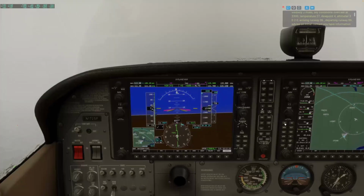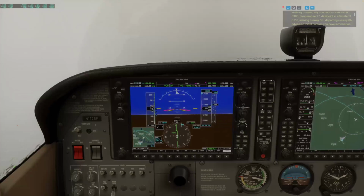Skyhawk 172 Sierra Papa, due to air traffic delays, I have holding instructions for you. Advise when you're ready to copy. Let me put this stick in. Hopefully that will maintain. Ready to copy, 172 Sierra Papa. Hold east of the Yarley VOR on the 090 degree radial. Maintain 3,000 and expect further clearance at 2145 Zulu. Time now 2123 Zulu.